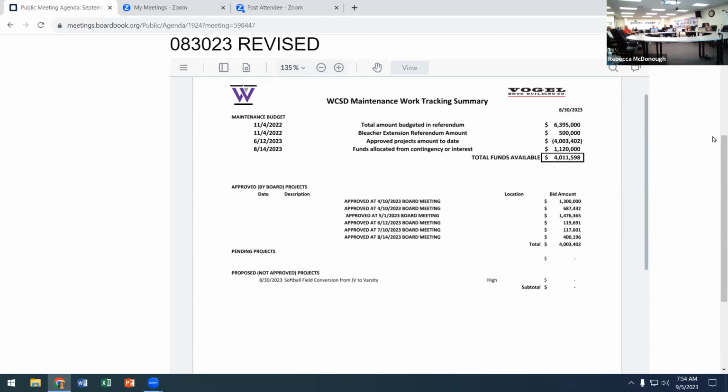We talked a little bit at the retreat this summer. Under the way that the referendum question was written for the public, the board would have the ability to, as an example, make a decision to move funds not needed from one project to another. And this would be what that would look like if the board goes in that direction. There are other options available to the board as well.